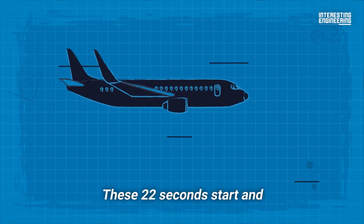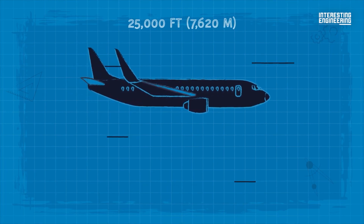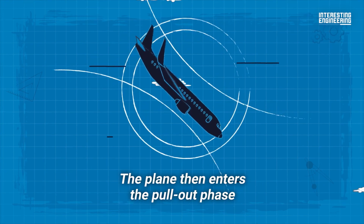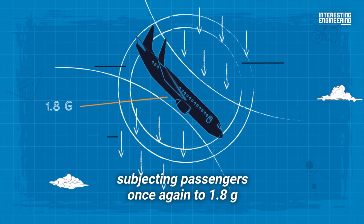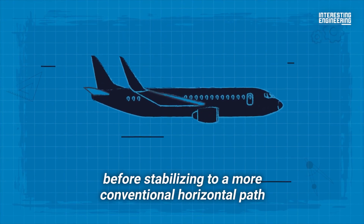These 22 seconds start and end at an altitude of roughly 25,000 feet, peaking at nearly 28,000 feet in the air. The plane then enters the pull-out phase of its flight path. It accelerates downward, subjecting passengers once again to 1.8 G before stabilizing to a more conventional horizontal path.